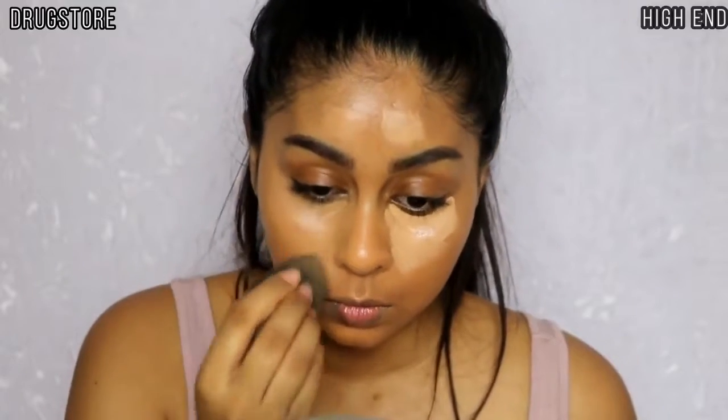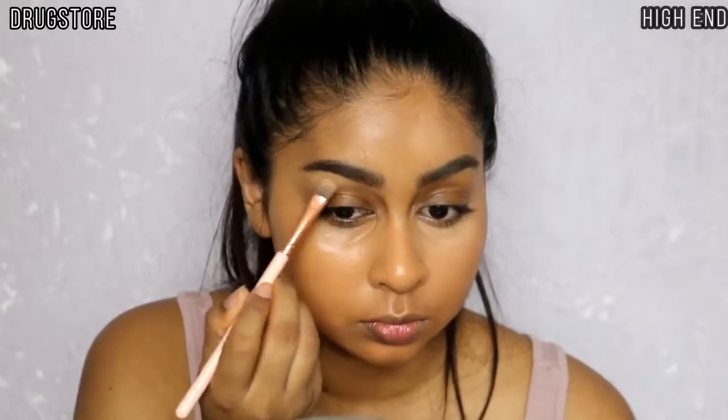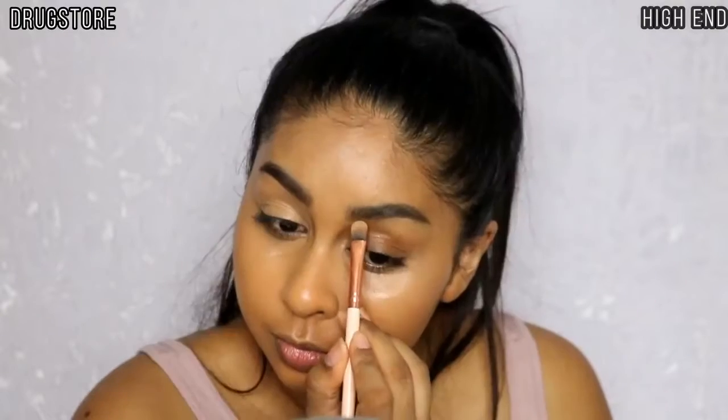Like the coverage, the formula, the way it sits, the way it doesn't crease, they're just very good. But I do have different colours, I can't get a lighter one in the Wet n Wild one. But in terms of formula and wearability, if that's even a word, they're very similar. And I also did go in with the same concealers on each side and carve out my brows and prime my lids as well. They both work really well as eyeshadow primer too.